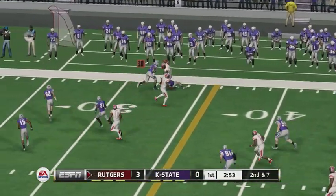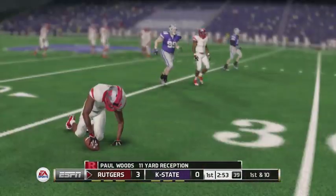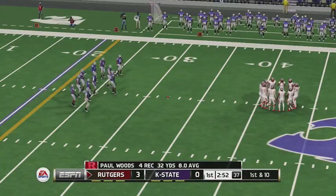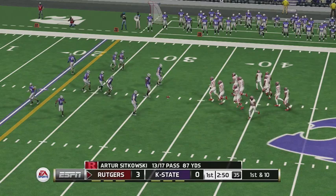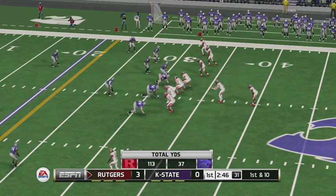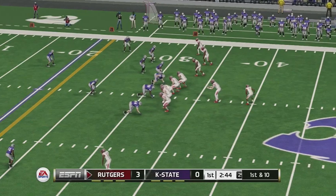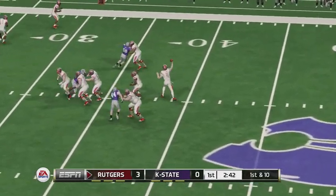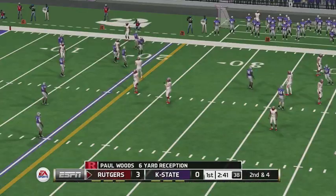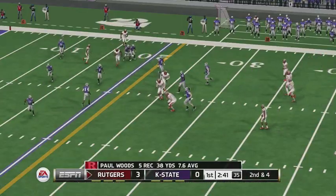Quick throw. He's taken down right around the 32-yard line. That's good for a gain of 11 yards. Here's the eighth play of the series. Rutgers is up a field goal. He steps out to the 26-yard line. Gain of 6 on the play. That'll make it second and 4.